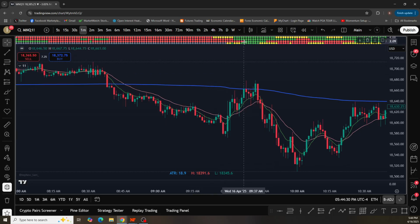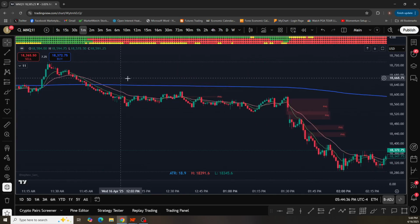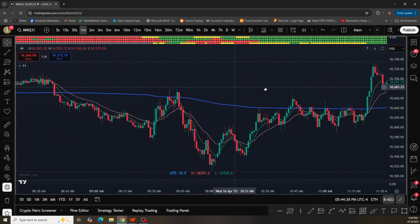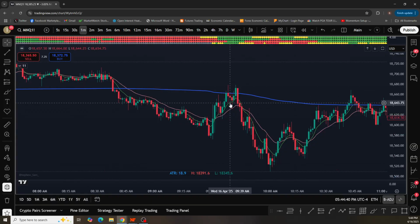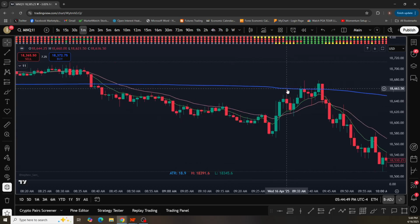Generally, I look to take setups when the dots are all green. I look for longs, or red, which I'll get to later, I look for shorts. So this morning was a tricky one. At 9:39-ish, the dots fired off green, and this blue line represents the VWAP.